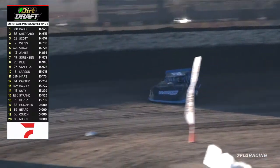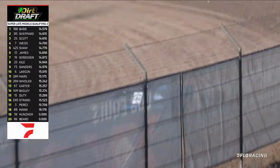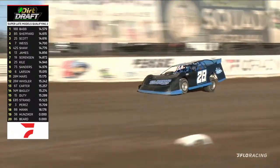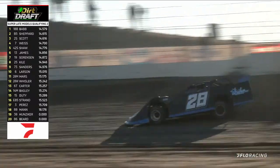A little bit of smoke coming out from Chance Man's number 88. He'll be 17th quick his first time around. And Jimmy Whistler goes 12th fastest on his first lap. Second lap time for Sam Mars, not quite as good, 1:5.175 his best lap. He's 11th quick.